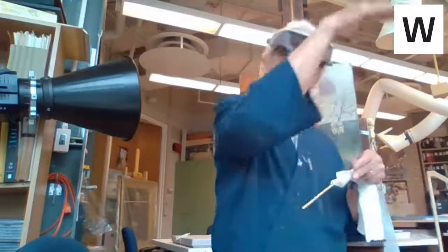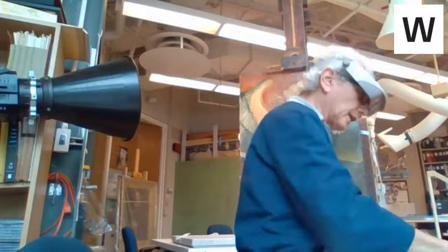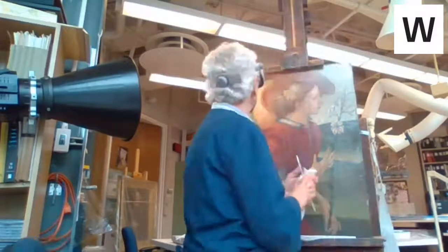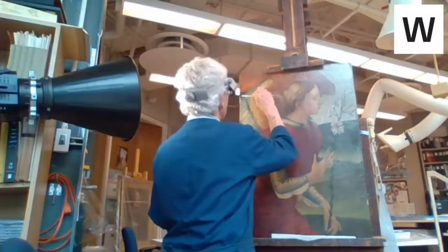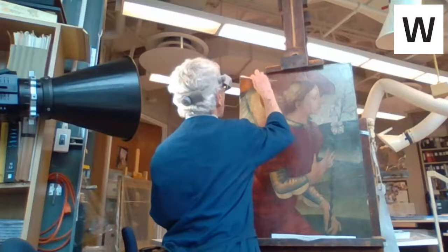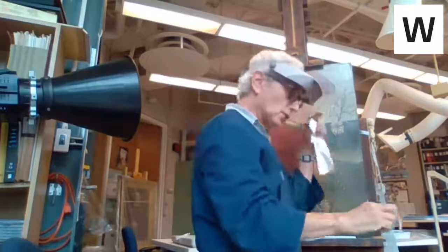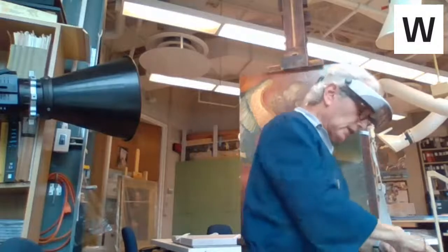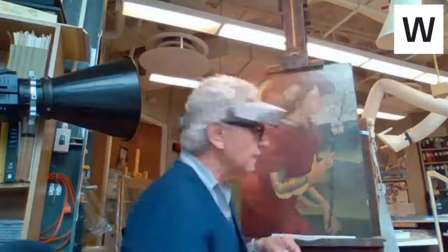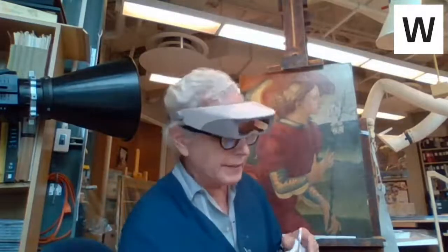Then we go up incrementally, and after the support, we look at the ground layer. And typically, in a panel painting from Italy, we'll have a calcium sulfate layer that's white or off-white. After that, we encounter the paint layer, if there's no drawn layer underneath. So the paint layer in this case is oil paint. And this was painted, as I said, around 1490.